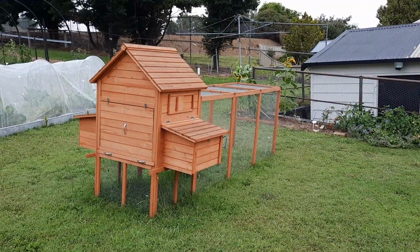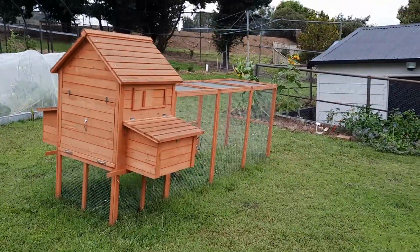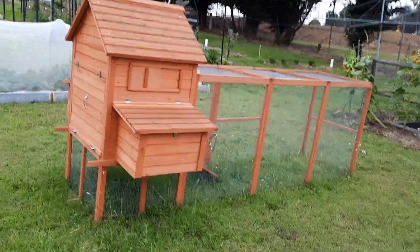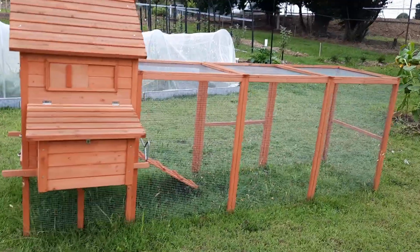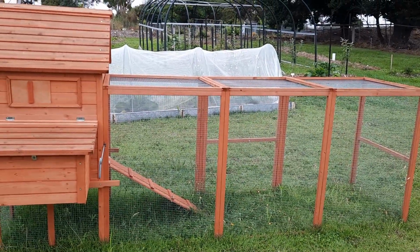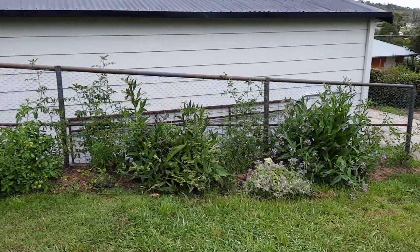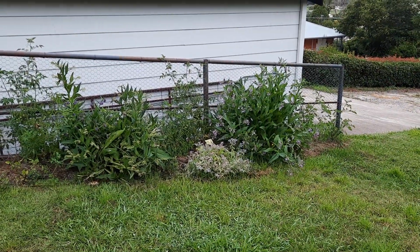This is a new addition you won't have seen before. We got this second hand. We haven't got any chooks yet, but it's there waiting for when we do, and we'll probably move that around a little bit. Not a lot, because it's not particularly movable, but we might strengthen it up with some extra wood along the side so that we can move it when we need to. We don't plan to have very many chooks at this stage.